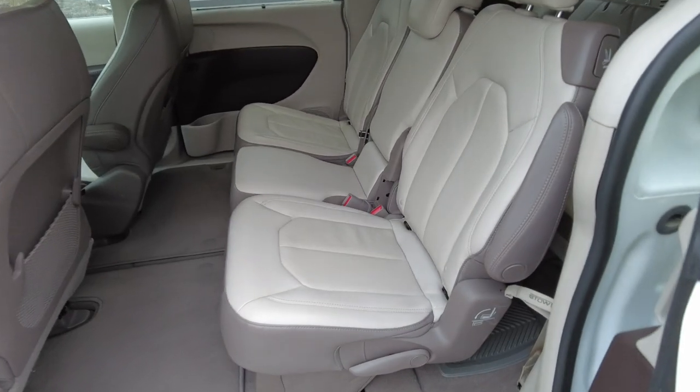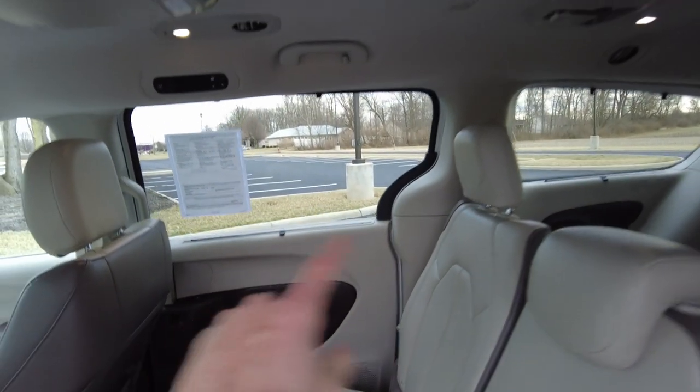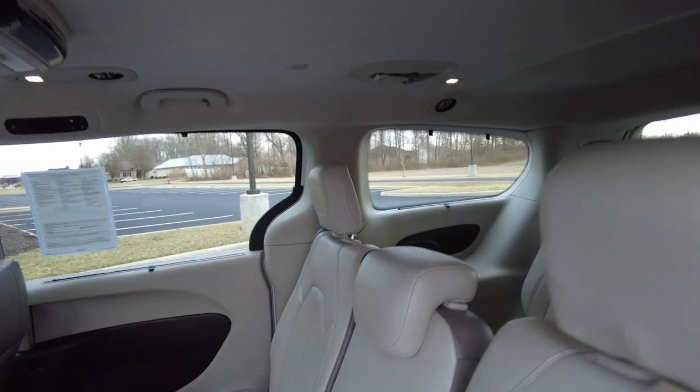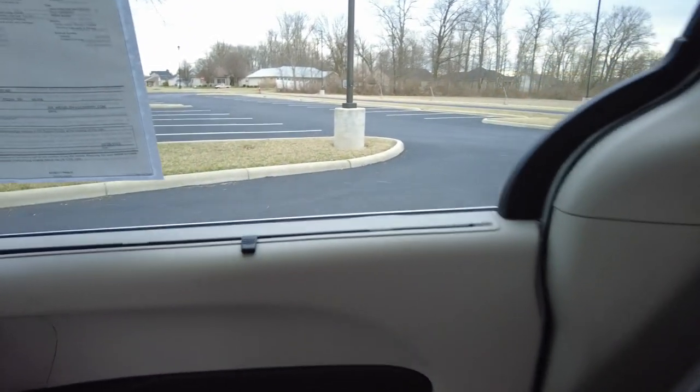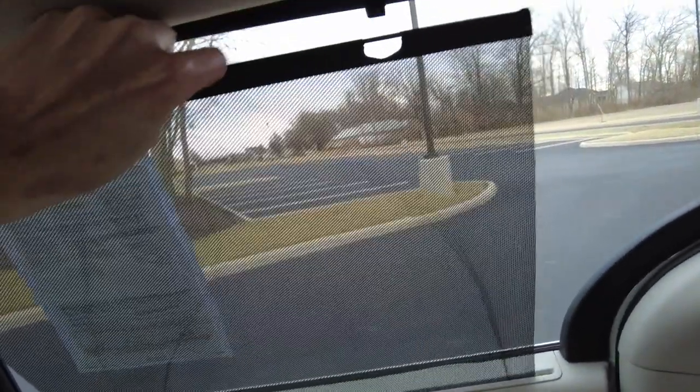One thing I thought about that I want to show you here. On all the rear windows, so this one, and the two on this side, had these shades, which I know is important if you've got little ones. It just clips up there, just a nice sunshade.